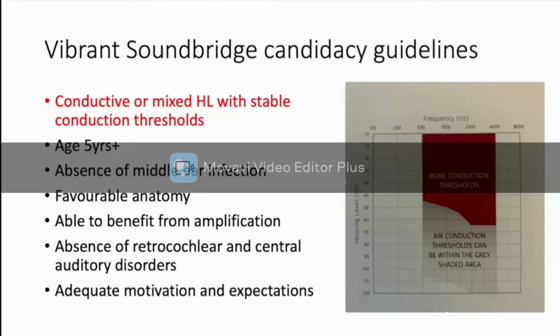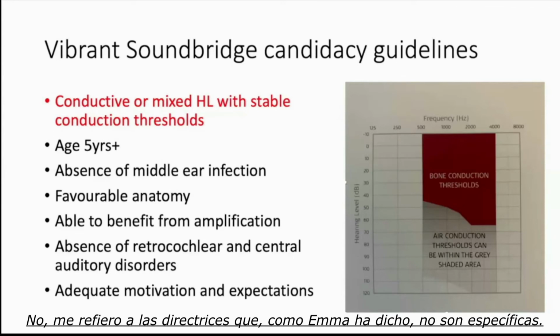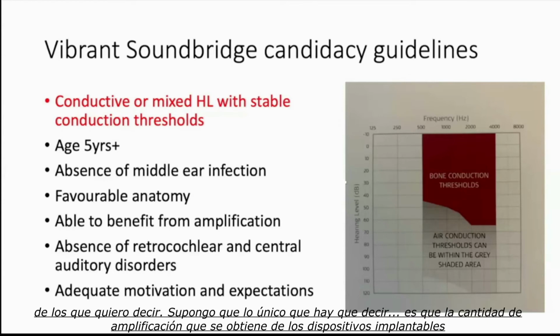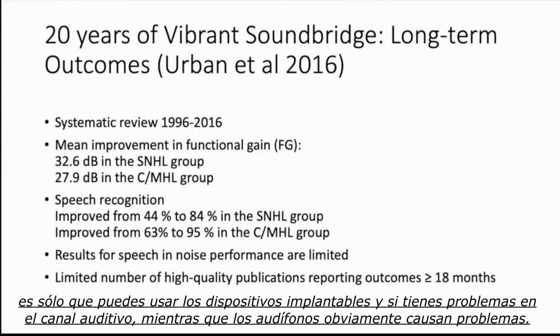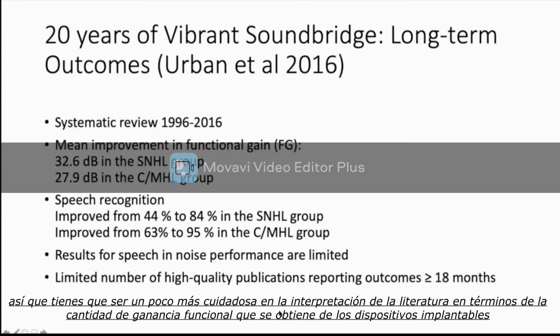Simon or Simon? Sorry, just switching everything back on again. No, I mean, the guidelines are, as Emma has stated, there's no specific criteria other than those. I guess the one thing to say is that the amount of amplification you get from the implantable devices often isn't all that much more than the amount of amplification you get from a hearing aid. It's just that you can wear the implantable devices if you've got ear canal problems, whereas the hearing aids obviously cause issues. So you need to be a bit careful about interpreting the literature in terms of the amount of functional gain you get from the implantable devices.